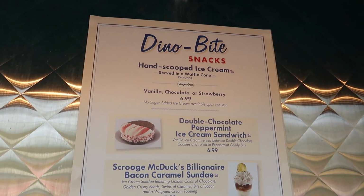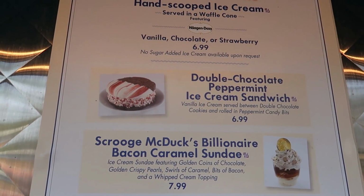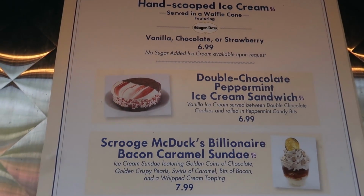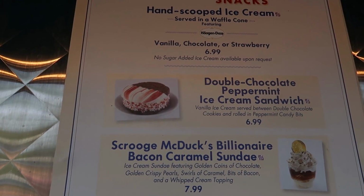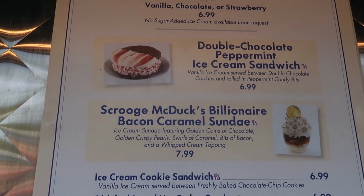Alright, so we're at Dino Bites. We have a bunch of things. This is the one, double chocolate peppermint ice cream sandwich. So it's vanilla ice cream with a double chocolate cookie rolled in peppermint candy bites. That sounds delicious.